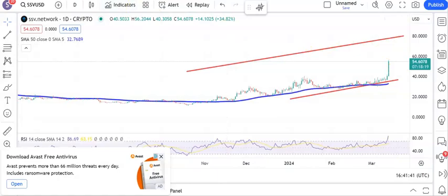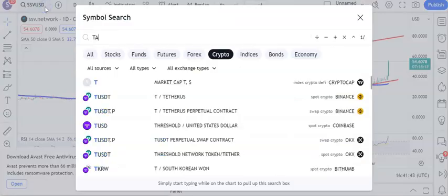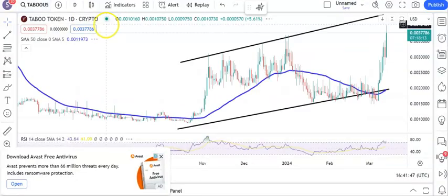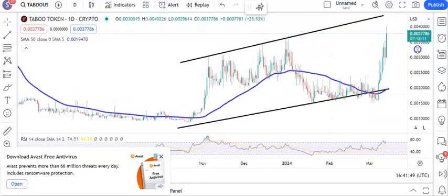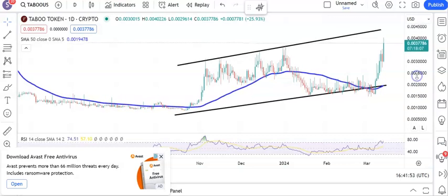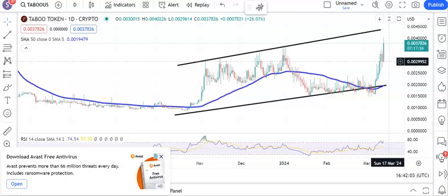On to the last three. First one is Taboo, and here picture looking decent in the sense that we're not far off our target area there, up to 4.5 cents, currently around 3 3/4 cents, and hoping for that over the next day or two, while we're above, well, at least while we're on the right side of the 3 cents mark.